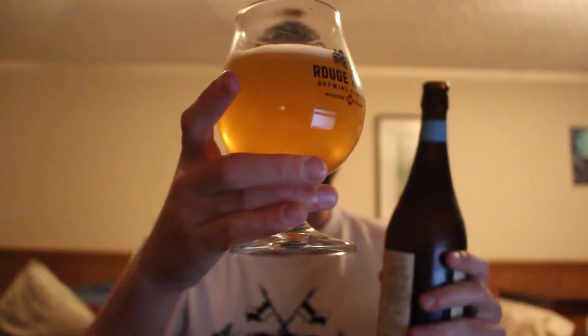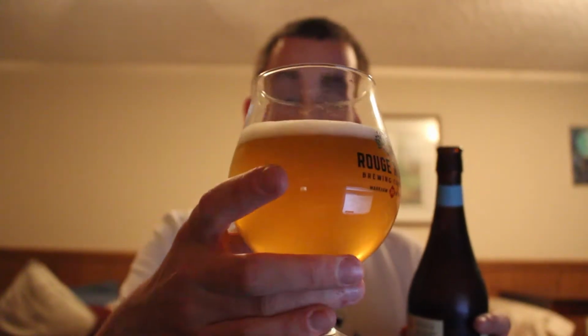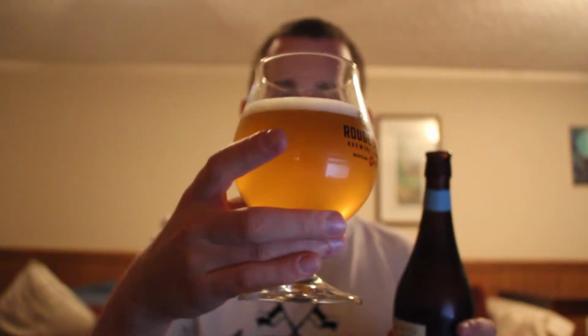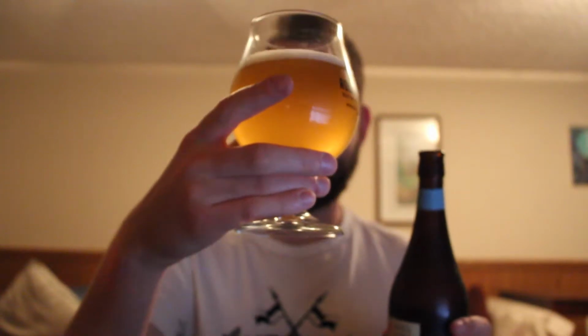Let's pour that much for now. Not much of a head. You can kind of see through it, a little hazy, decently hazy actually, with a very light head on there. And I like the bottle. It's like a lot of buildings, and a few of the buildings spell out Saison in the middle, a nice almost bird's eye view.